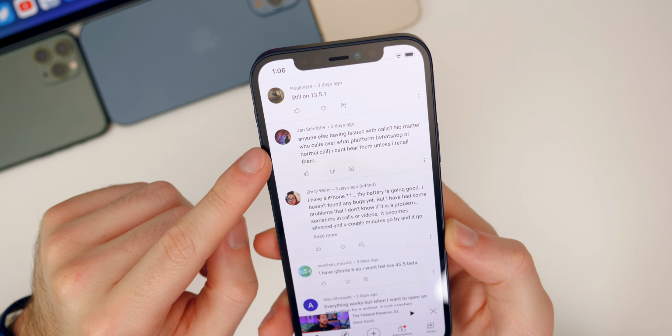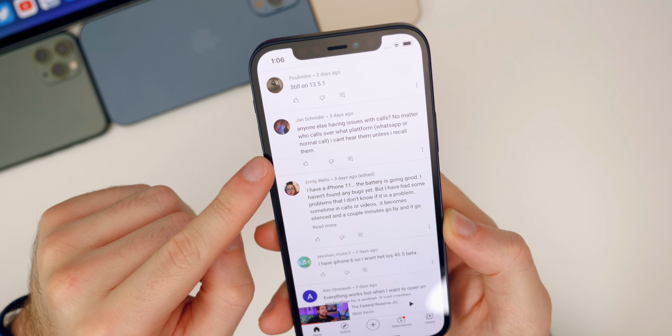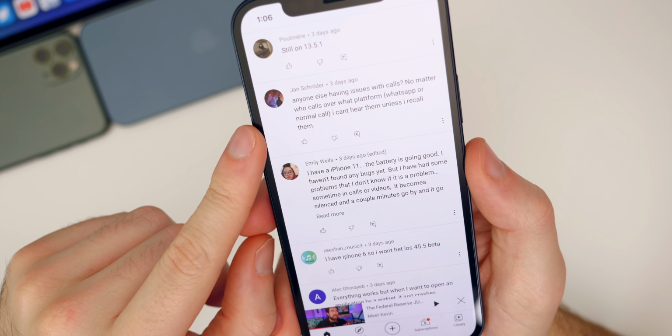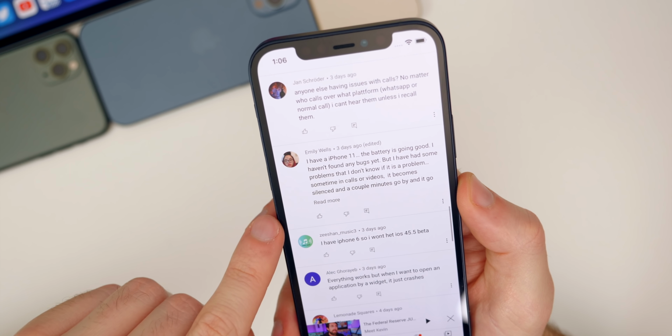Jan here is having issues with calls, so no matter who calls or over what platform, WhatsApp or normal call, I cannot hear them unless I recall them. So that is interesting. I would not think that's software related. Maybe it has something to do with your SIM card or something else. I'm not too sure, but that's a very interesting bug. I've not had that one before.